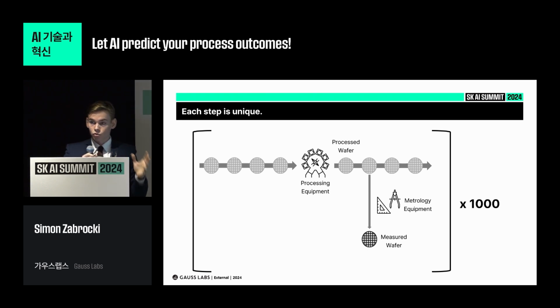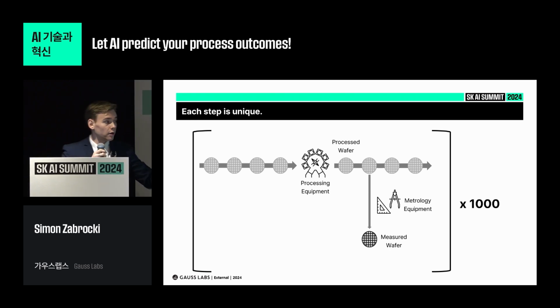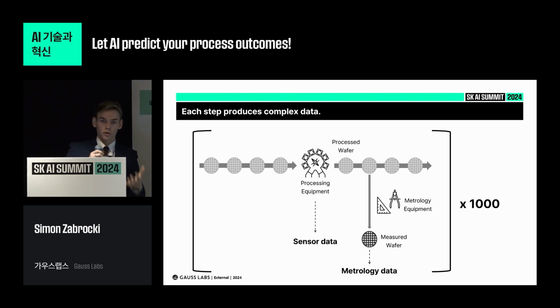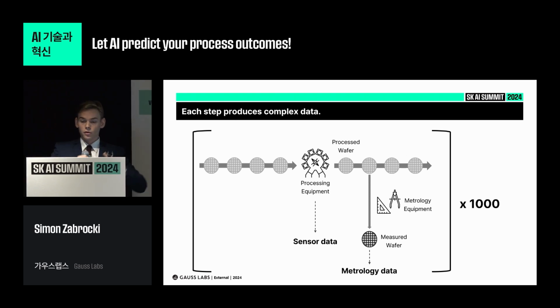So to make it controllable, the engineers have what we call metrology equipment. So metrology simply means measurement. They're going to take one of the processed substrates, and they're going to look at the properties of that substrate and decide whether the process is going on well or not. Now, if you're a data scientist and you're curious about the data generation process, you can imagine that you get tons of data because the processing equipment is going to generate sensor data, we're going to have measurement data, and we need to make sense of all of this. This is a huge scale.